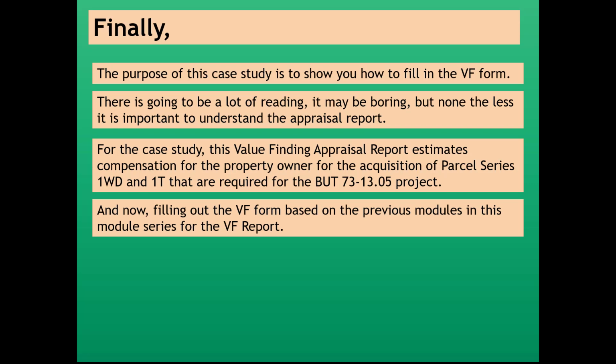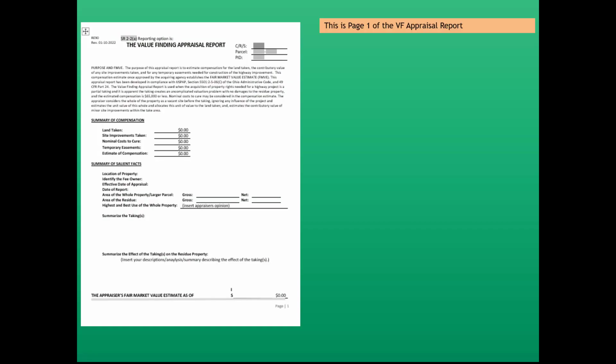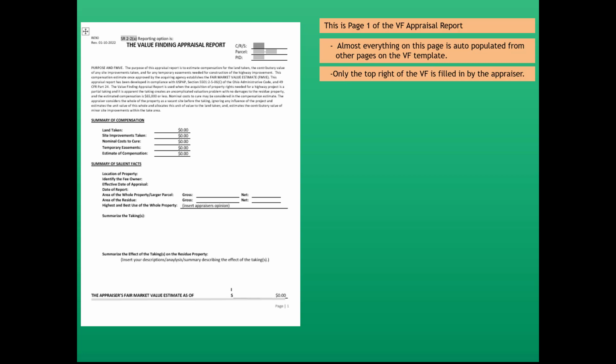And now, filling out the value finding form based on the previous modules in this module series. So what we're looking at right now is page 1 of the Value Finding Appraisal Report. Almost everything on this page is going to be auto-populated from the other pages of the VF template. Only the top right of the value finding is filled in by the appraiser. And that top right is right there. It's county route section, so it's Butler 7313.05. Parcel is 1WD and T, and the PID is 102059.